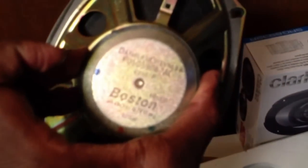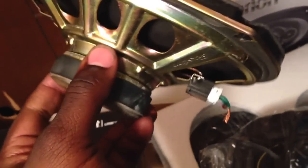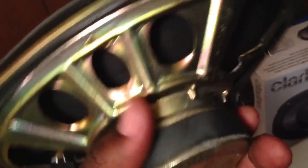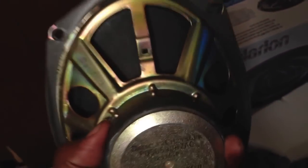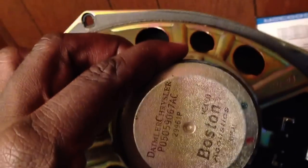These were manufactured by Daimler Chrysler during the time when Daimler owned the majority stake in Chrysler, which is what brought about the 300C in the first place. I don't think they make these anymore, and whatever you find online is all you can get. These speakers are roughly $100 a pair, and that was the cheapest I found them. So these are Boston Acoustics speakers.